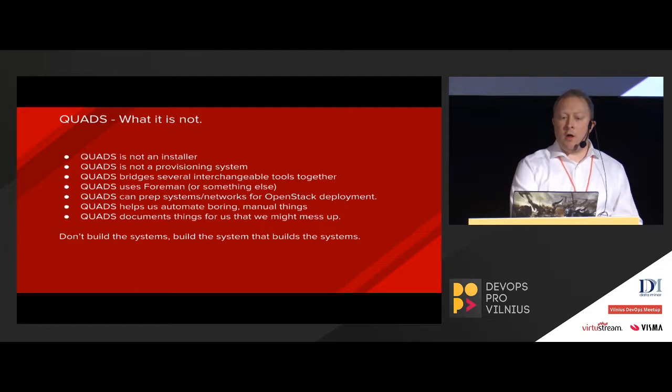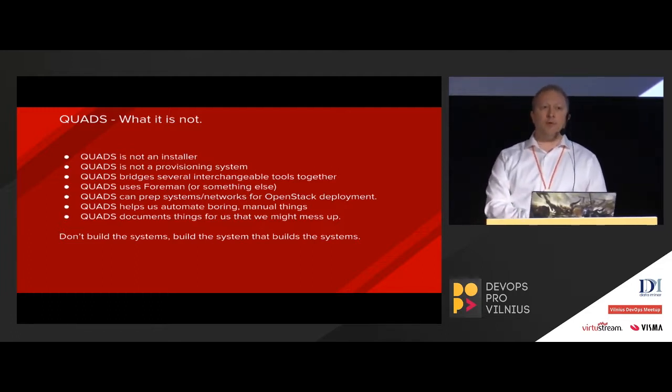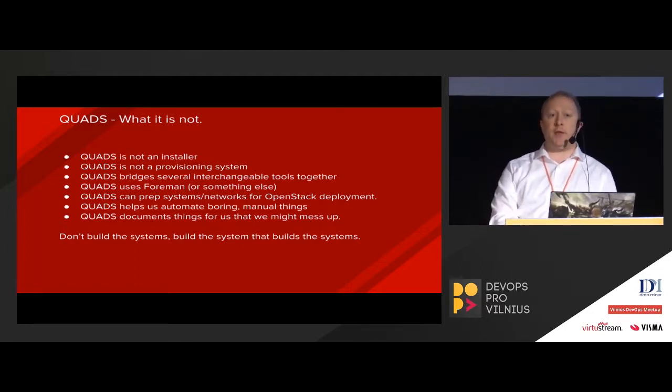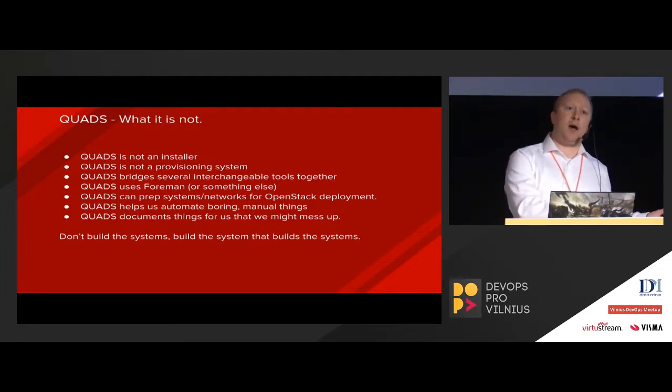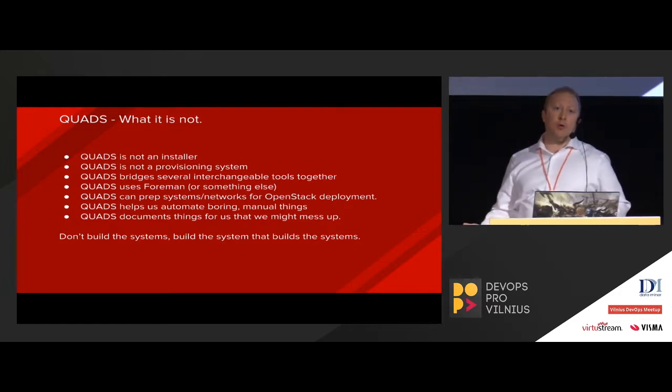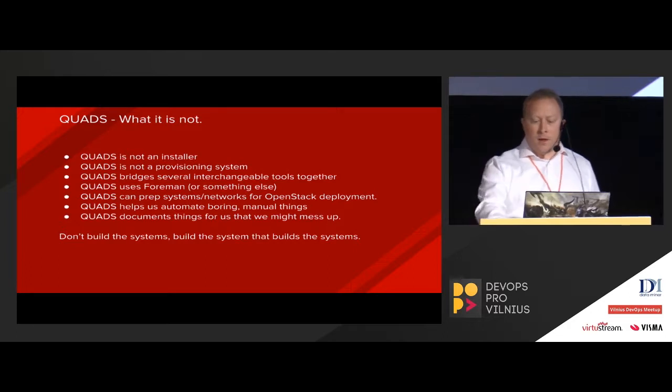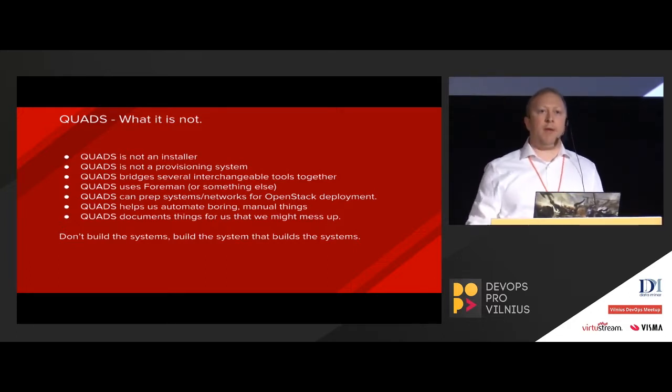All right, so what is Quads? Well, Quads is not an installer. It's not a provisioning system. It bridges several interchangeable tools together, tools that you might already use today, like Ansible or Foreman or Puppet or Git. It bridges things together to accomplish a certain goal that we could not find in the open source world or in common off-the-shelf products. More importantly, it helps us automate boring manual things that we never want to do again.